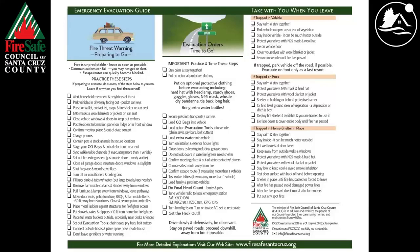This is a checklist. And believe me, if you haven't evacuated, it's hard to think clearly. This just gives you step-by-step things to do. When the evacuation order comes, there are steps that you can do specifically in the middle column. And the column on the right talks about what happens if you're trapped in your vehicle, trapped on foot, or trapped at home and have to shelter in place. So a lot of good information here. I highly recommend you print it out from the FireSafe Santa Cruz County website.